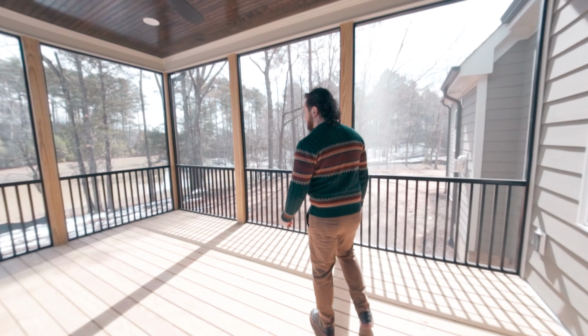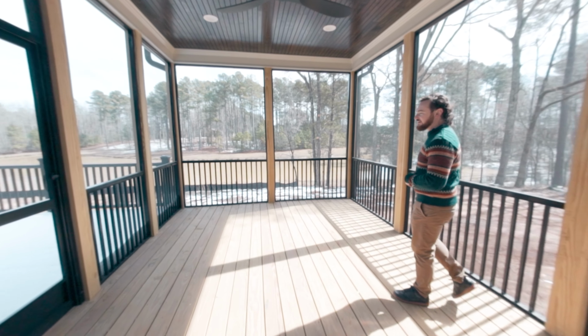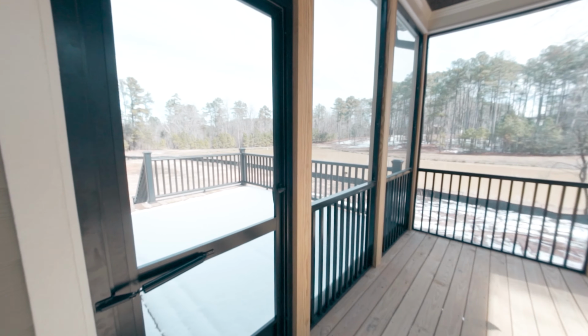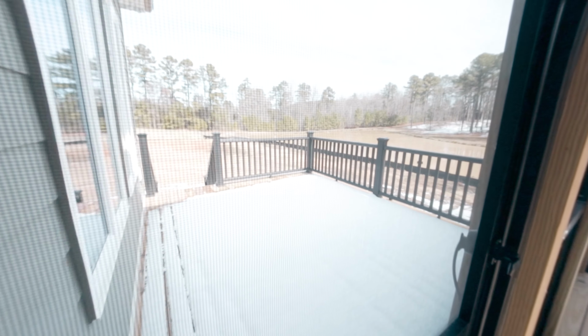So you have your screened in patio, and then you have your grilling deck right next to it. Right now there's a ton of snow. We just got snow for the past couple days, but that would be where you would throw your grill, maybe a couple chairs.